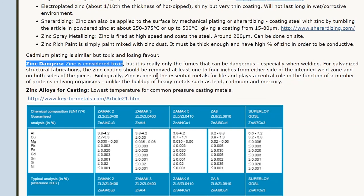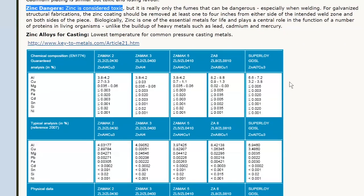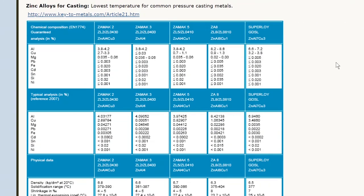And it can build up suddenly, and it can actually kill people. It doesn't build up in your body, though. Your body can get rid of the zinc oxide fairly well. It's just that you can overload it suddenly, and it can be very dangerous. People actually die of that. But it's not like mercury and lead where it builds up in your body. Zinc is quite a bit safer that way.